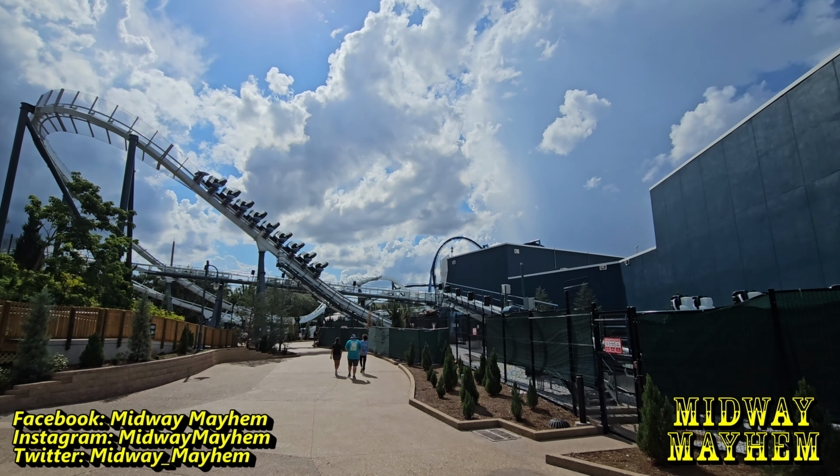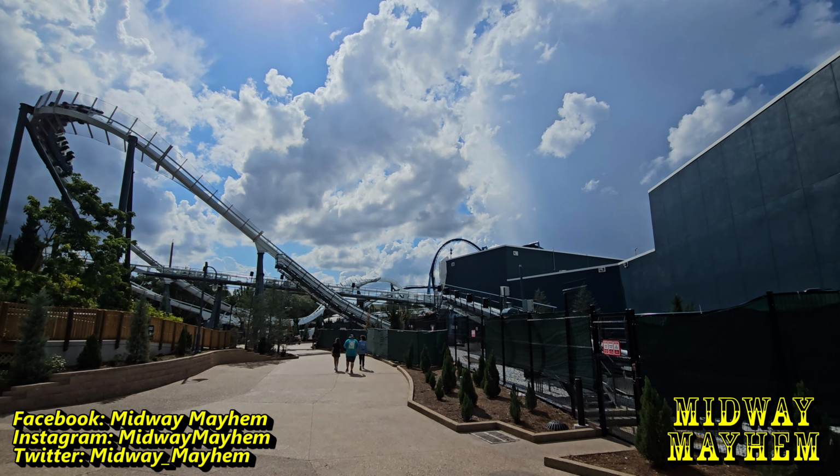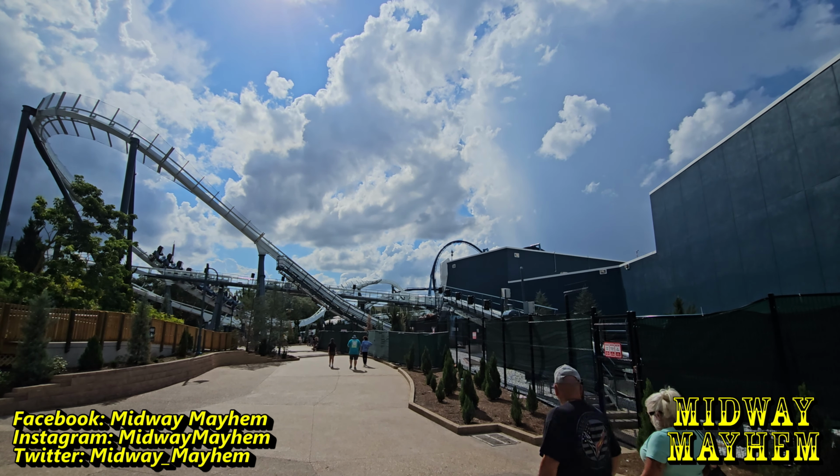Yep, there it goes. So we just saw both trains at the same time.